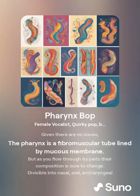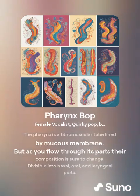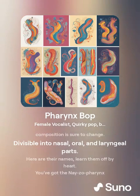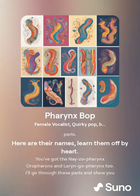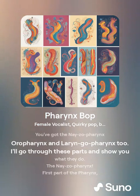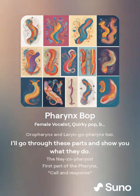The pharynx is a fibromuscular tube lined by mucous membrane, but as you flow through its parts, their composition is sure to change. Divisible into nasal, oral, and laryngeal parts. Here are their names, learn them off by heart. You've got the nasopharynx, oropharynx, and laryngopharynx too. I'll go through these parts and show you what they do.